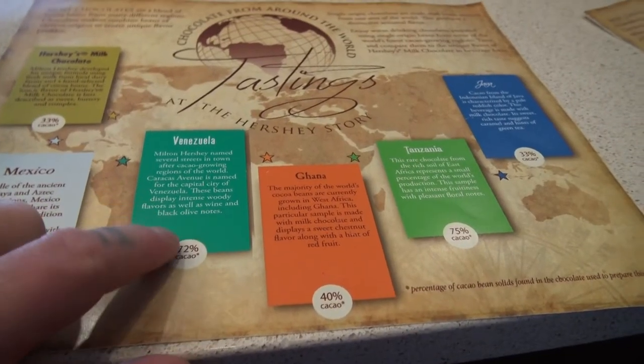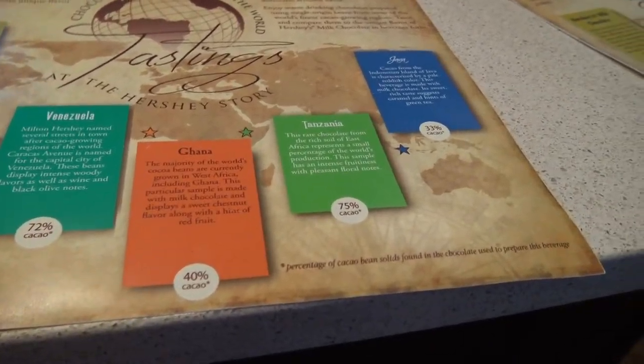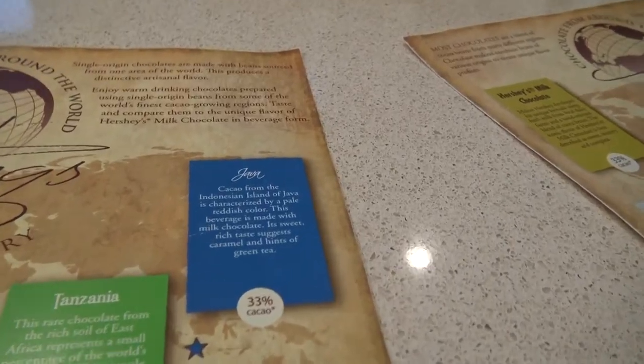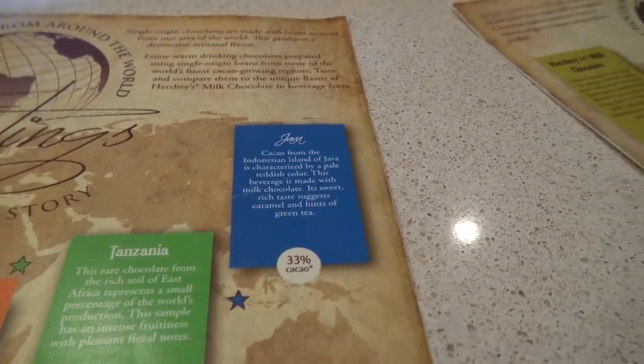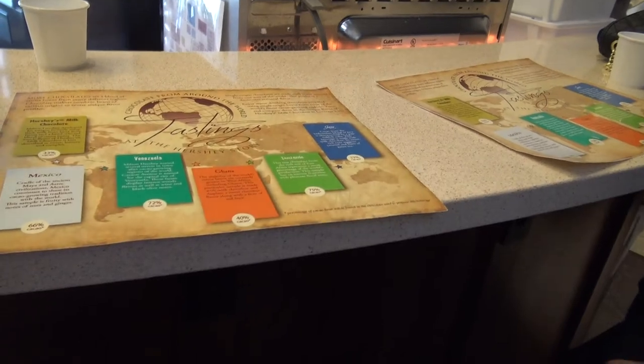Woody flavors as well as wine and black olive notes, Venezuela. That's interesting. Java, caramel with hints of green tea. Ooh, caramel with hints of green tea. It was because of the plants or the trees that were near the cacaos. If there are banana trees near the cacao, it alters the flavor of the cacao. So it's interesting where they're growing. Like what flavor they're going to have.